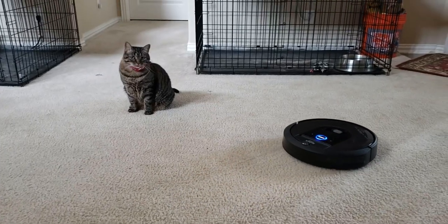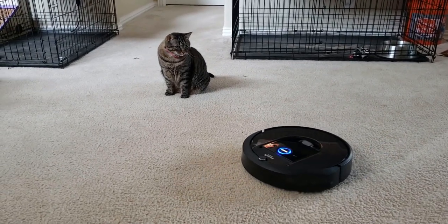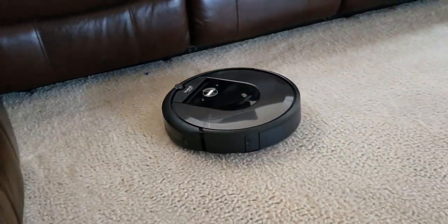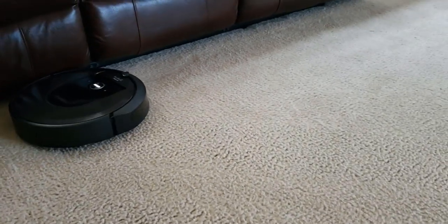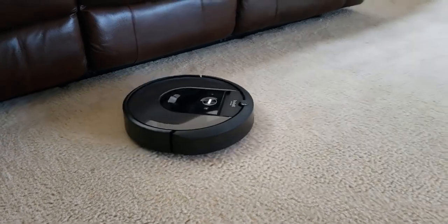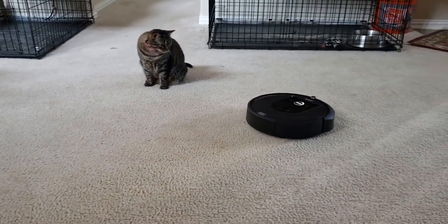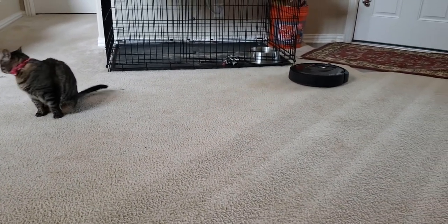What is it, Luna? You gonna get it? She's like, I don't know. This isn't like my normal one. This one's quiet. Yeah. It does weird stuff. Yes, it did. Oh, no, it moved it over there. Maybe it'll pick it up. Luna's like, I don't know about this. And she's like, I'm used to this thing going random and crazy.